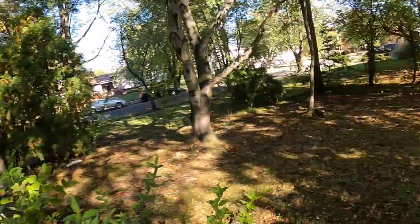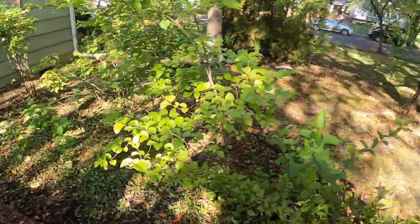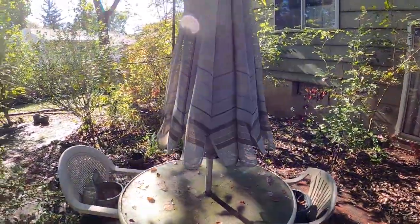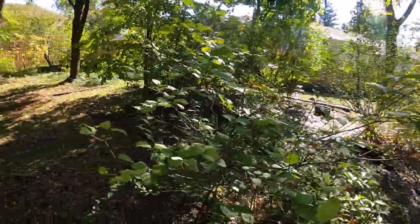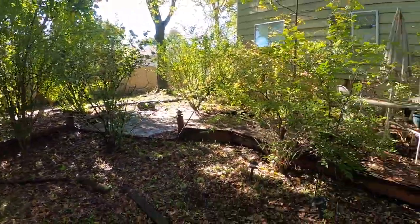Alrighty guys, as you can see in the time lapse, I basically just weed-whacked everything down. Just giving me a little bit of a clean slate, and now I'm gonna start trimming some of these shrubs just to get them a little more organized and defined. And we'll do a nice little cleanup and be on our way.